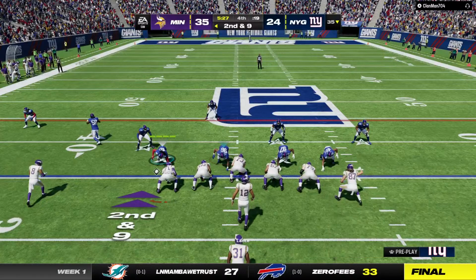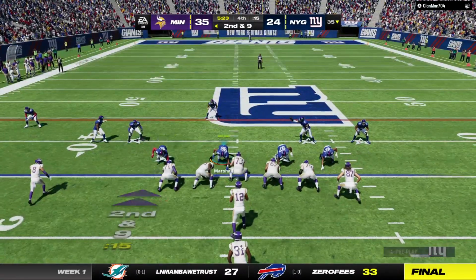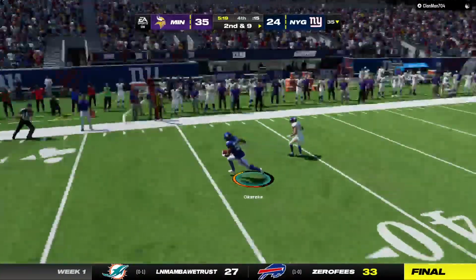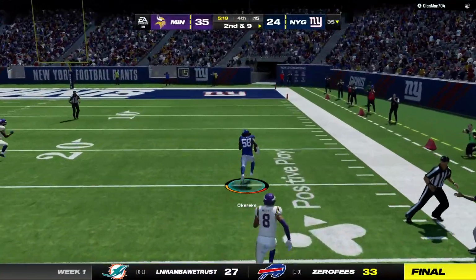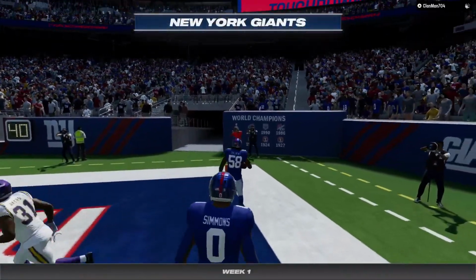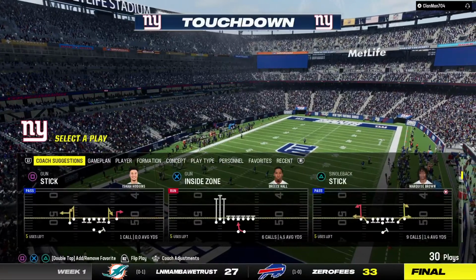From the 35, here's a second down and 9. Black shot. To throw, it's Lance. And intercepted. Maybe the turning point they need. Picked off by Bobby Okereke. And he will bring it back. It's a pick 6 and a Giants touchdown.